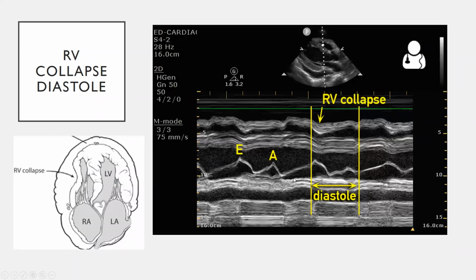And again, we talked about this tracing before. So if this is diastole corresponding to your E and A wave, you're seeing the right ventricle during diastole. Over here, if this is your RV wall, you're seeing it getting pushed in during diastole.